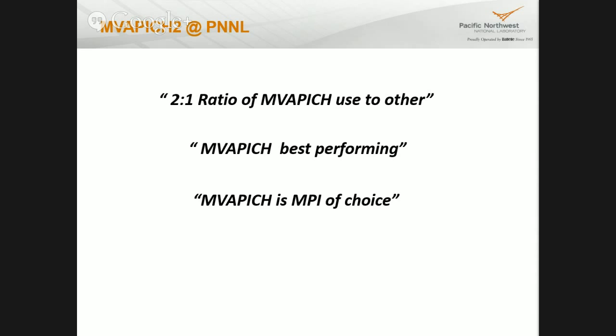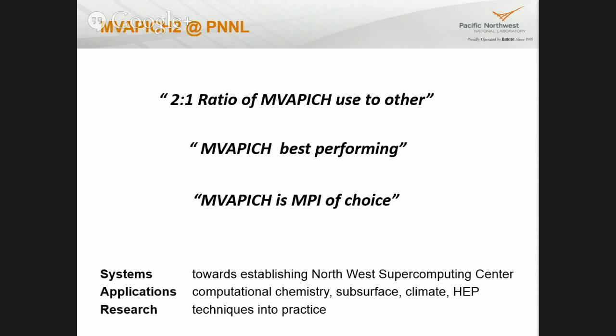Of course, many of the users I also talked to at PNNL said, "MVAPICH what?" Which is also very good because they were using it just out of consistency, and it works. You know, why should they worry about it? And that's a very strong statement, I think, on the excellent work that is going on at OSU.